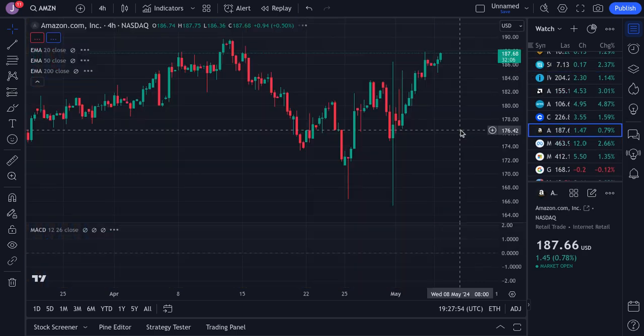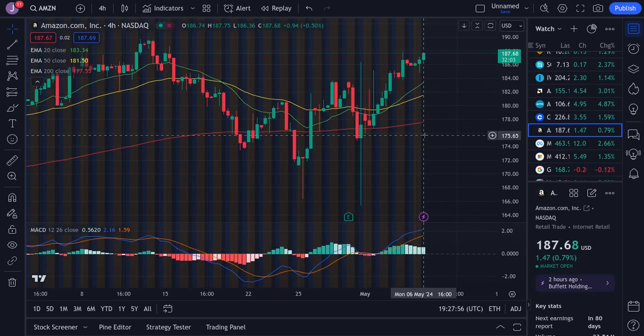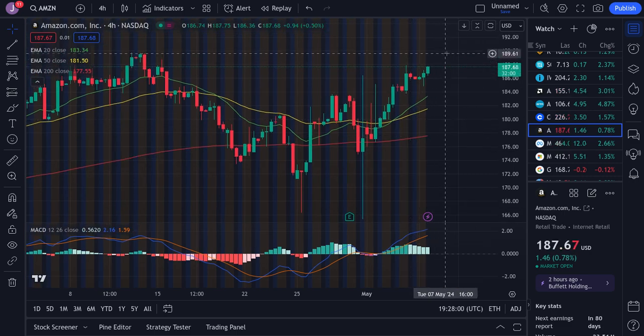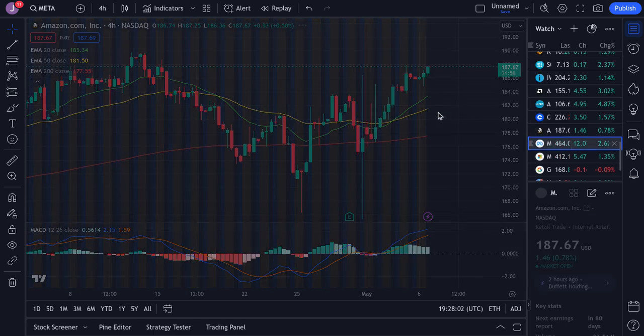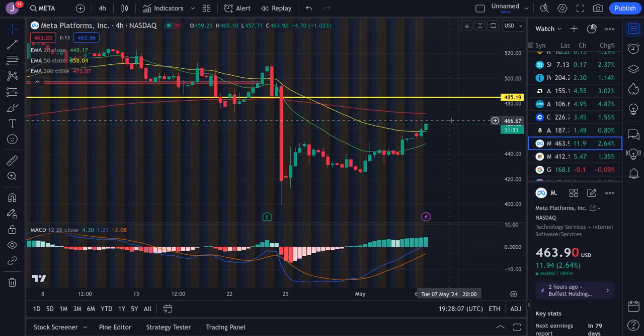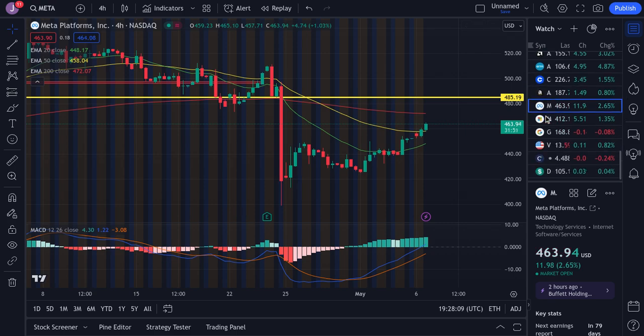Amazon's also looking more bullish. I did call this out earlier that yes, Amazon can dip. It has more upside potential. 190 is our target. I still think Amazon can get there. Meta is also making a nice break right now. I think it's going to be approaching 472 very soon. So I'm seeing some more upside potential on the chart.